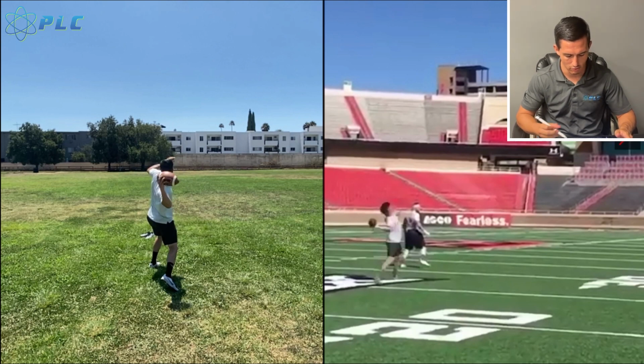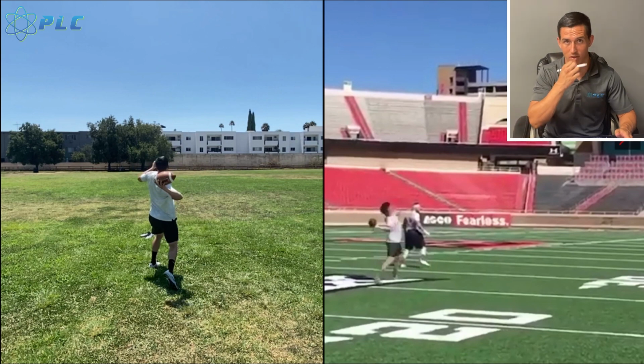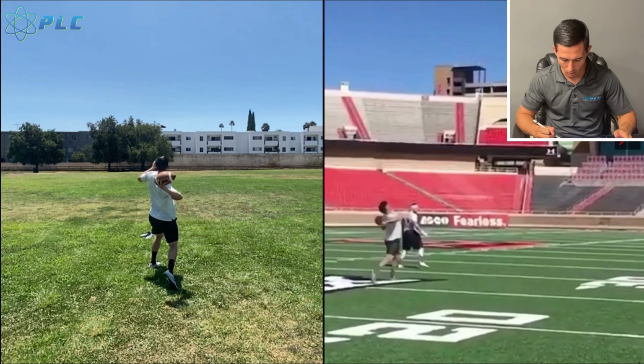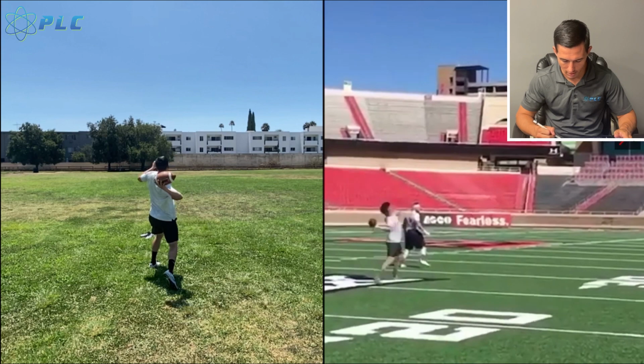So once he's in this position of getting that max hip extension, I think it's important to see what happens next. And so you can see he really does a great job of driving through with that elbow from this position. He also is really pulling down with that front arm.